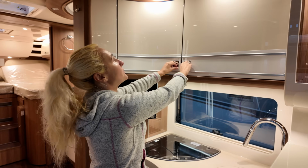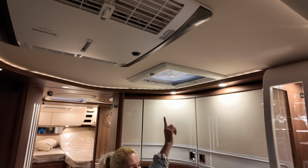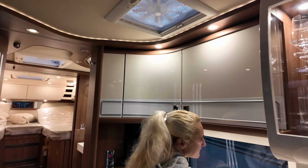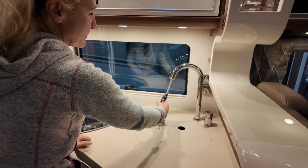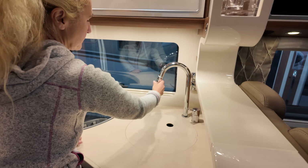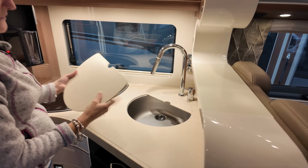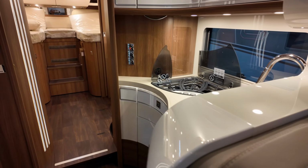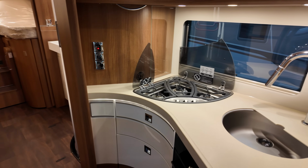I'll look up first of all, and we've got the extractor fan here in the kitchen. And then as we come down, there is a plug socket. You've then got this beautiful finish on the tap. This does pull out here, so you can move that around. The sink. This is a Corian finish as well. So we've got Corian, which I'd expect at 265,000. So that is our sink.